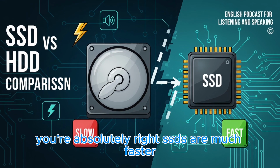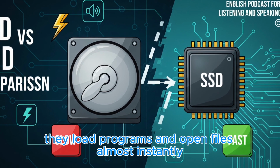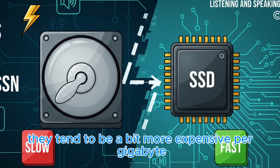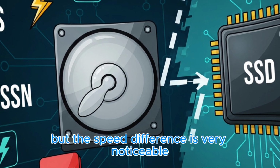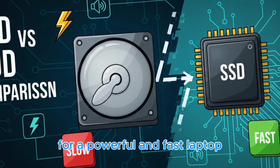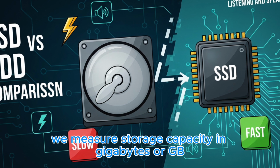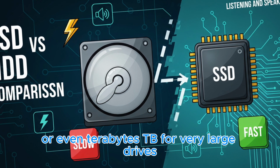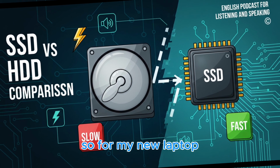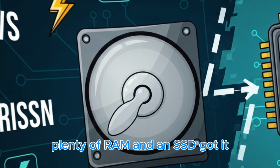You're absolutely right. SSDs are much faster because they don't have any moving parts. They load programs and open files almost instantly. They tend to be a bit more expensive per gigabyte, but the speed difference is very noticeable. For a powerful and fast laptop, an SSD is highly recommended. We measure storage capacity in gigabytes, or GB, or even terabytes, TB, for very large drives. So for my new laptop, I should look for a good processor, plenty of RAM, and an SSD.